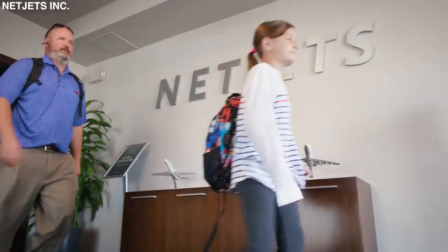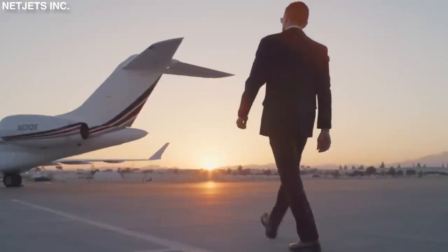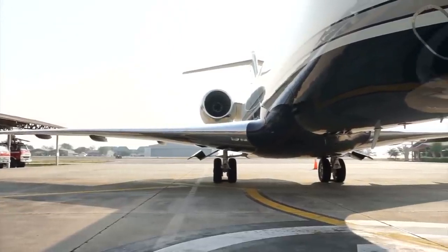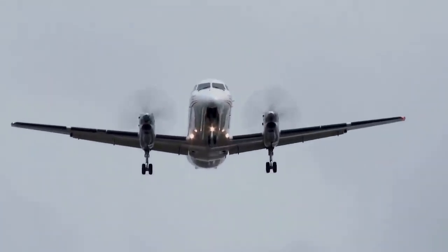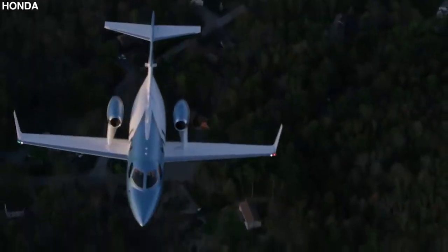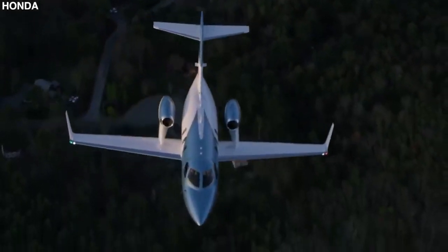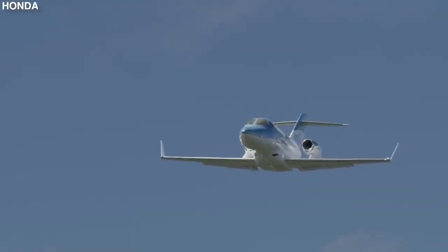In 1998, Berkshire Hathaway bought the company NetJets, an American company that sells fractional ownership in private jets, meaning that if you want to fly in a private jet, but don't want to own one, you can essentially just charter one with NetJets, all for the low price of $5,000 per hour, with a mandatory 25-hour initial subscription, of course.